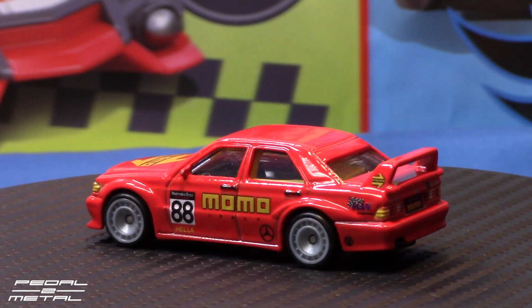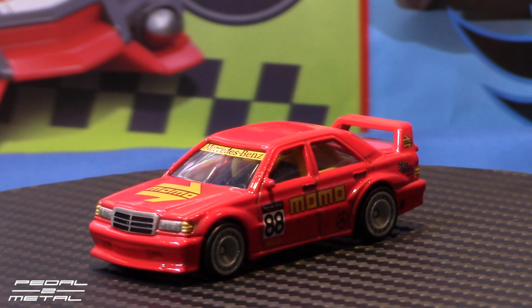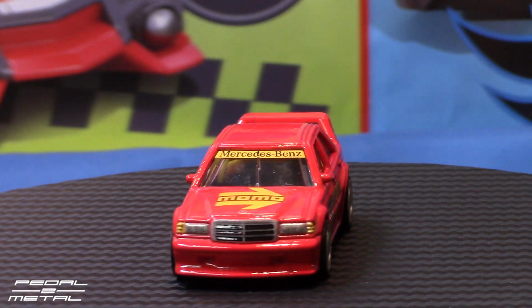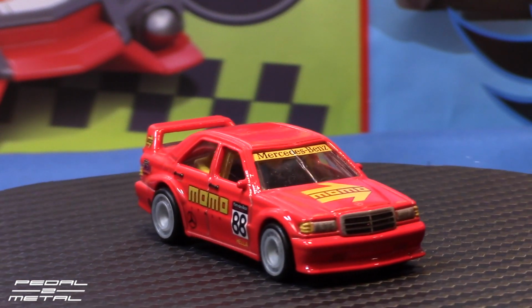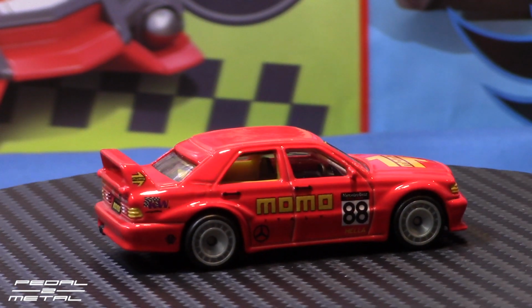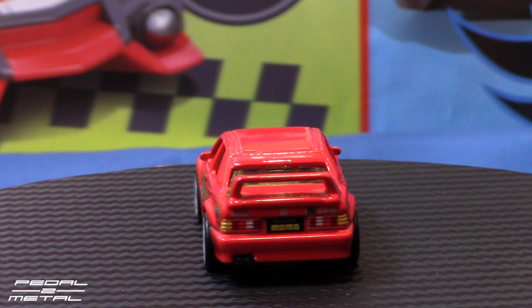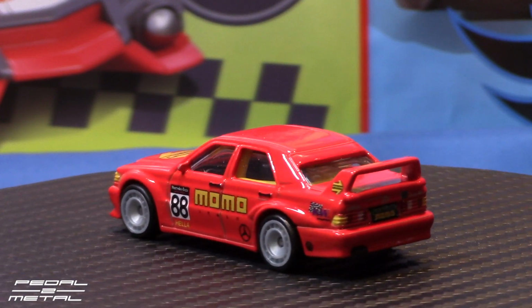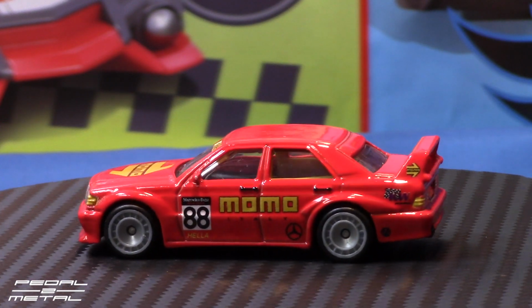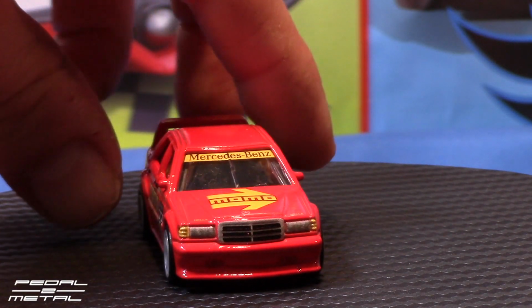This one looks really cool too out of the pack. I wasn't real thrilled about this one when I'd seen it originally in photos. I'm pretty sure this is completely fictional. There was no Momo Mercedes as far as I know, but I could be wrong on that. But it will look cool with the Transporter and some other Momo vehicles, just like the period correct Mercedes that I had reviewed.